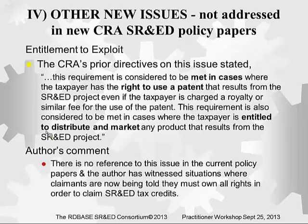One of the other ones that I've seen pop up is what's called entitlement to exploit. So the old IC used to say, this requirement is considered to be met in cases where the taxpayer has the right to use a patent that results from the SR&ED project, even if the taxpayer charges a royalty or similar fee for the patent. It's also considered to be met where the taxpayer is entitled to distribute or market any product that results from the SR&ED.